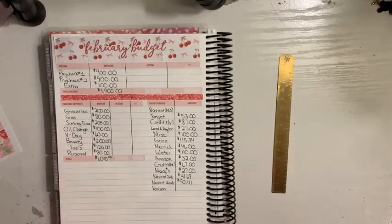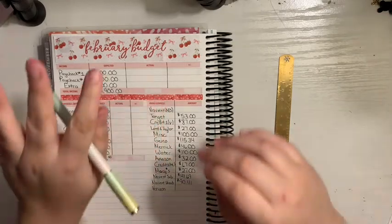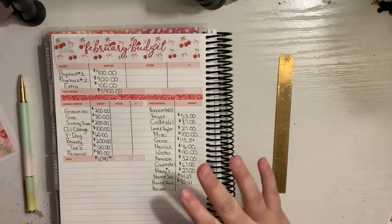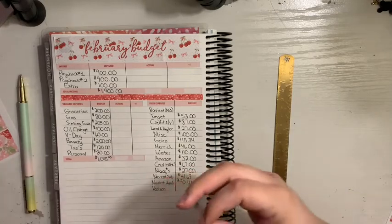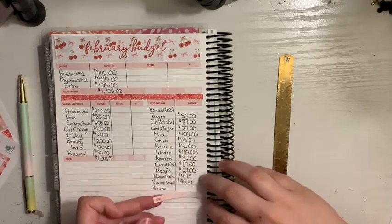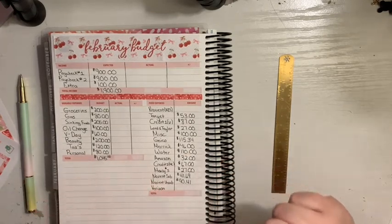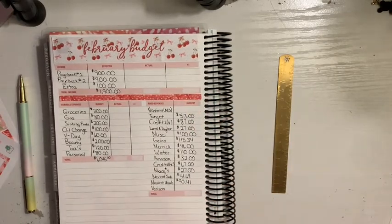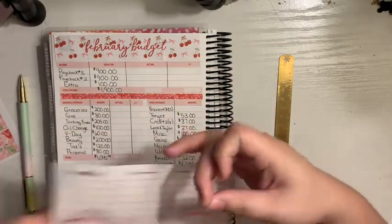Okay guys, sorry about the weirdness of it going down. It's just, like I said, I'm a lefty, so writing straight was kind of hard for me, but I did it. We got through it. So let's put the total in. Now, I'm going to leave this blank because I don't have Navient or Verizon yet. Verizon doesn't come out until the 30th, so I'm going to leave that one blank. But I'm going to add these stickers here because this has the totals.